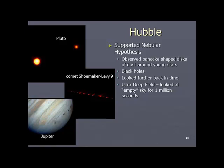Well, that's what the ultra deep field did, and it was able to capture radiation from things that we can't see, and it was able to see galaxies and what might be black holes. Scientists are still investigating what Hubble found in the ultra deep field. And we'll do the ultra deep field in our lab, so I'm not going to talk too much more about it.